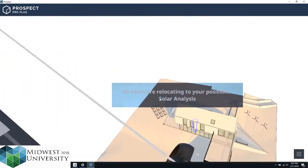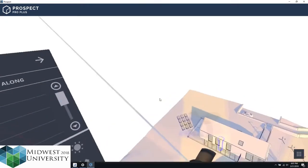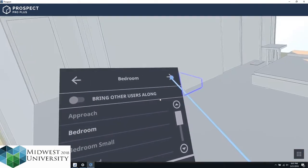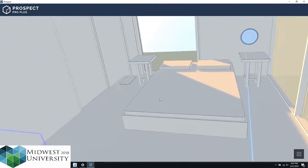And that's part of the narrative that we're talking about, is you can both in VR walk through these different areas, or you can do it, let's get to the ground again, or you can do it on the computer as well.